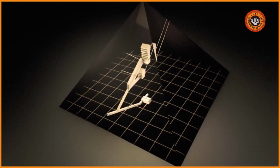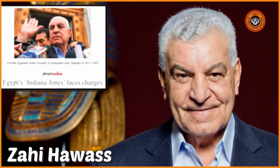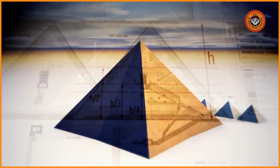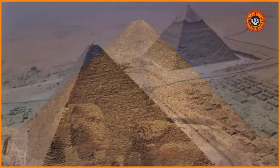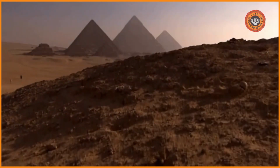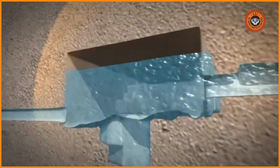It's a good place to note, however, that the foremost Egyptologist, Zahi, was indicted for theft of Egyptian antiquities. It could still be argued that the electrical materials used to construct the Great Pyramid are simply coincidental, because an energy generator still requires a catalyst from another source. Perhaps then this explains why the pyramids are geographically located over a powerful natural generator.